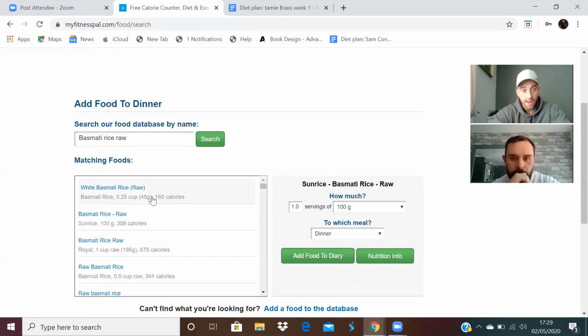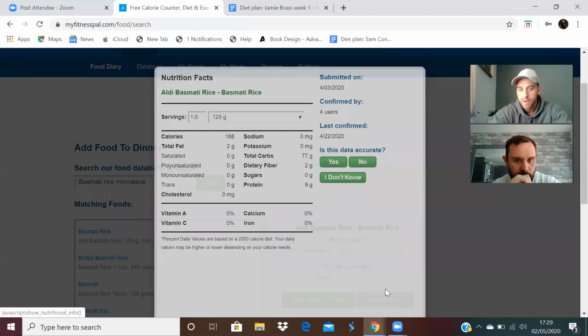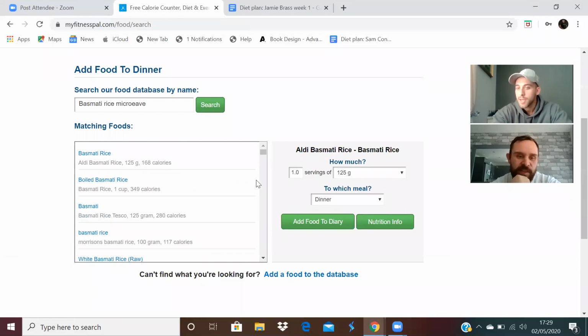As if I clicked on, where's this basmati rice microwave? The Aldi basmati rice, see that? That'll be half a packet of microwave rice, 125. So it's more weight than the raw weight, but it hasn't told you that. It's just said microwave rice, and look at the difference. Actually, that's not even right, because that's 125 grams and I see the carbs are still the same. Yeah, that's wrong. So someone's inputted that, it hasn't got the blue tick. If it hasn't got a blue tick, it always means it could be wrong. So I've looked at that there. If I track that, it would be like 25 grams of carbs over.